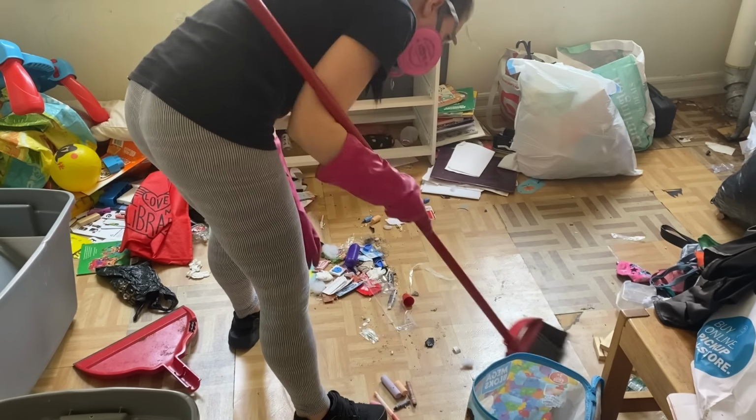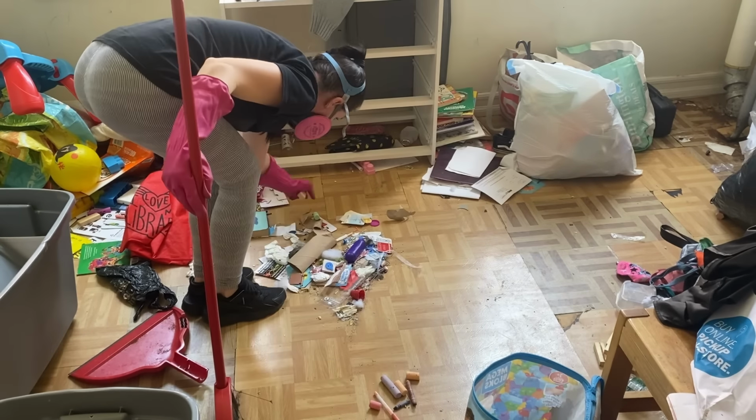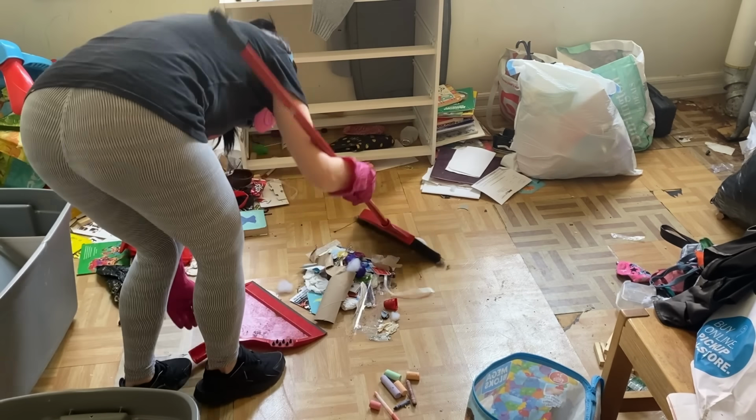At this point, I was very happy because I already saw the floor, and at the same time, I was very, very sad because I haven't seen the other side of the room yet.